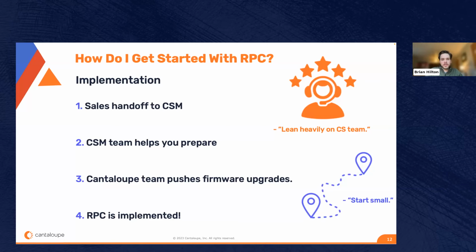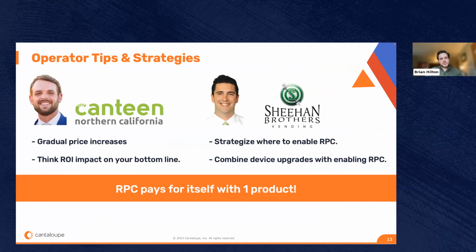Let's move on to just some tips and strategies. So Shawn and Patrick, you guys have mentioned both of these things earlier on, but just as we start to wrap up here, and in the next couple minutes we'll start our Q&A, what general tips and strategies do you have for operators who are thinking about RPC, maybe already using it, things that you've found helpful? Shawn, I'll start with you, and then Patrick will go over to you, and then we'll wrap up with our Q&A.